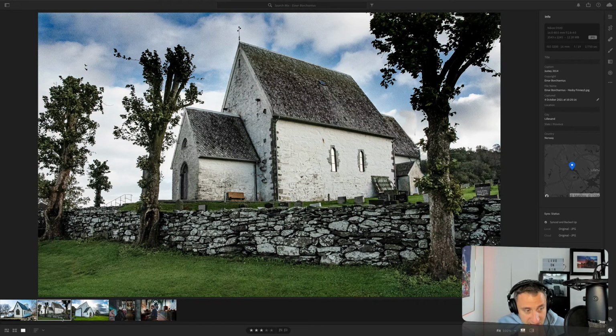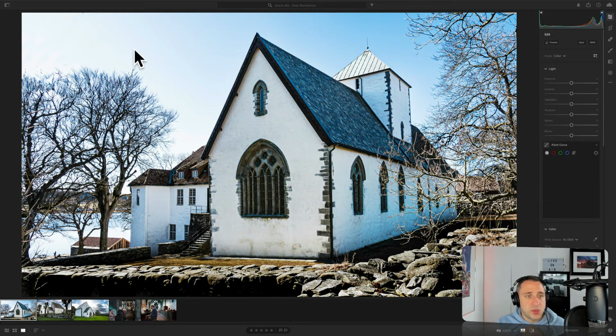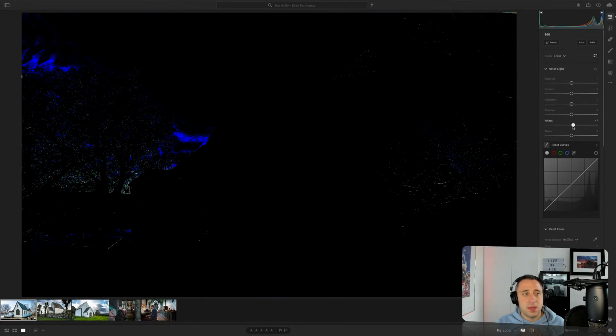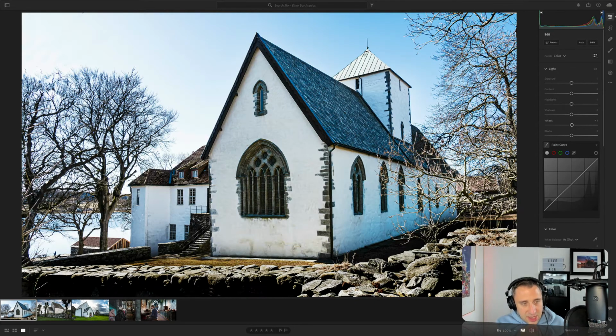So on this one, technically this one is sharp. It's a little bit overexposed on this part of the photo. We're starting to lose the detail. As you can see, the sun was probably here. You get some blue here, but you're starting to lose the detail here. And when I touch the whites, you can see everything that's not black is a little bit overexposed. But still, this one, technically, when it comes to ISO, is the best.